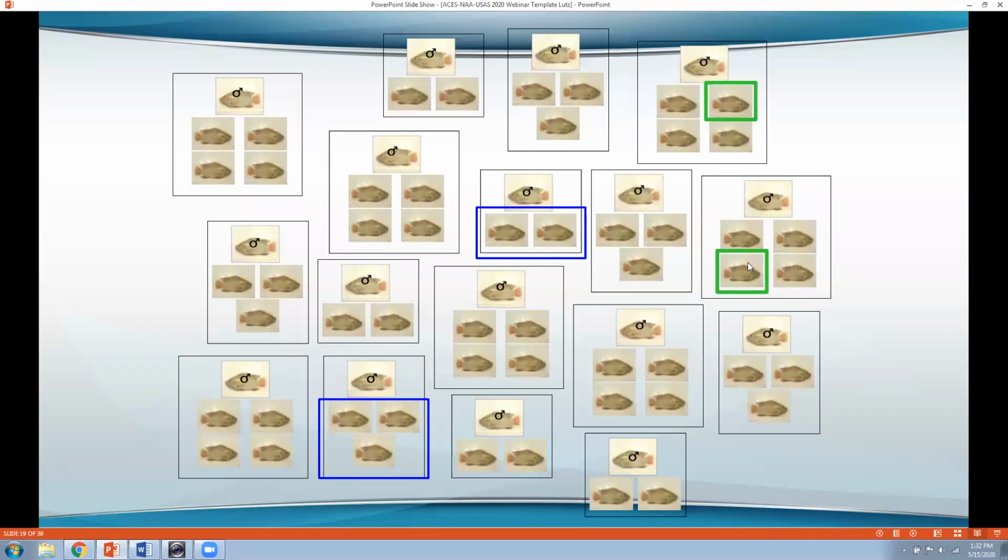Now, what do these guys have in common and these guys have in common? Nothing, not the father, not the mother. And with statistics, you can take the performance of all those families and you can see, just relatively speaking, how important the male is versus how important the combination of male and female is.